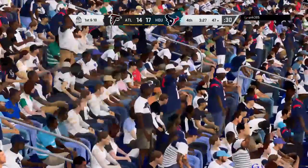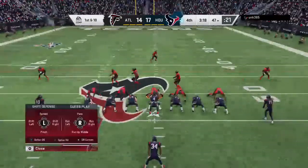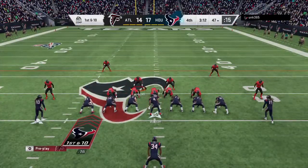You want to make sure you save it for that exact moment, that key time, and that's what he did, although you and I both know it wasn't planned that way. But what a nice job using his eyes, scanning the field, and realizing when it was time to exit the pocket and go.